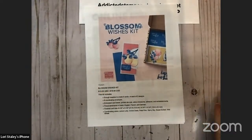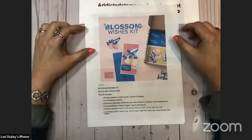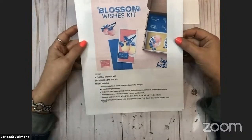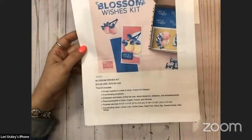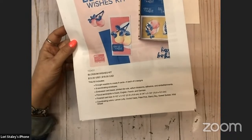New kit. I was hoping to have that today, but unfortunately my order got delayed coming out of Utah. So we're going to do something else today. But this is the Blossom Wishes kit. It's a slimline kit. I think it's our first slimline kit. It looks really pretty. Obviously, great summer fruit. Looks like peaches hanging there. You could make them into apples, I'm sure.